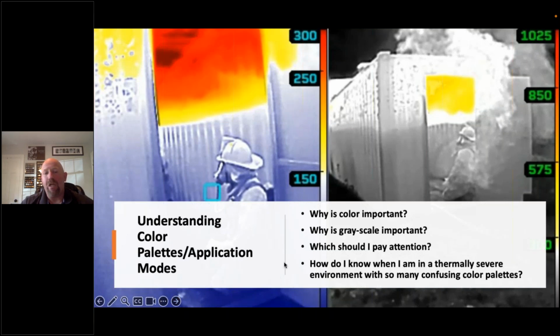So when we talk about understanding your camera and color palettes and application modes, if your camera has more than one button, you should be aware that it probably has more than one color palette. And some of those color palettes are not designed for firefighting. They're designed for low temperature environments. Seek has one in their FirePro 300 called survey mode. You notice these are two pictures of the same fire environment, but one's in survey mode and one is in TI basic or fire mode. It shows the fire completely differently. One looks more severe than the other. So if you don't understand that, one could make the fire look more severe or less severe.